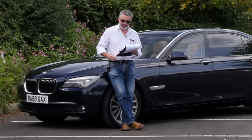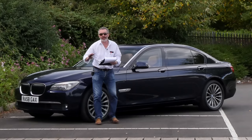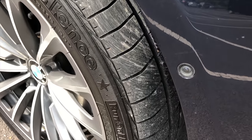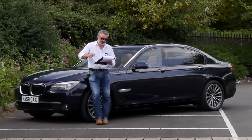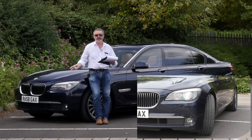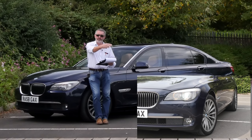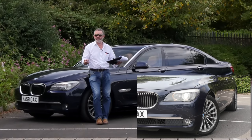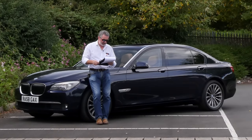Side view cameras. When you're pulling out of a junction, there's a little camera here and on the other side, and you can see it on the screen. So when you're nosing out and there's cars there, you can see anything coming, so you don't pull out in front of them. Adaptive headlights. The headlights, when you turn the steering wheel, the headlights move with it, so you're not turning into a dark alley or something. It's illuminated. You can see where you're going.